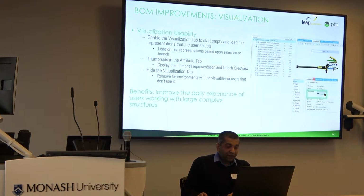Also, if you look at the attributes page of a part, it will actually come up with a thumbnail. It's a really nice little thing, but for some customers it's a big thing, because every time they look at a part to see what it looks like, they needed to go back and have a look at the thumbnail, but that thumbnail is now inside the attributes page.